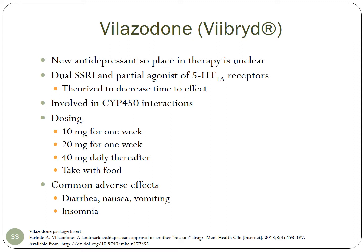We typically don't use vilazodone first line just because it is newer and brand name only, and we don't have as much clinical experience with this medication. It has a unique mechanism in that it is a dual SSRI and a partial agonist at serotonin 1A receptors. So by stimulating that serotonin 1A receptor, it causes it to burn out faster, thus eliminating that negative feedback on serotonin release. However, it has not yet been shown to produce a more rapid onset.